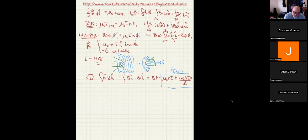All right, so now that we have flux, we can go ahead and calculate L. So L is equal to N times phi over I. But for this case, N is actually the number of turns of the solenoid. So we're now going to say, okay, well, I'm going to put in the N, and then I'm going to put in the phi, and then I'm going to divide all that by I. So right here, I'm going to say this is mu zero N over L. I'm just putting it on top for ease, times A. And all of that will be over I like that. So we can see immediately that this is going to cancel out.